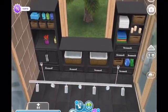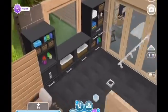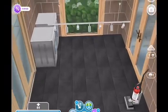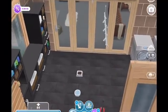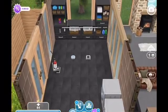This is the laundry room, and if I could have this laundry room in real life, I definitely would. I put the black tile here, a big area for folding, one of the new vacuums, and the stainless steel washer and dryer. I love how the laundry room turned out. I would love to have that.